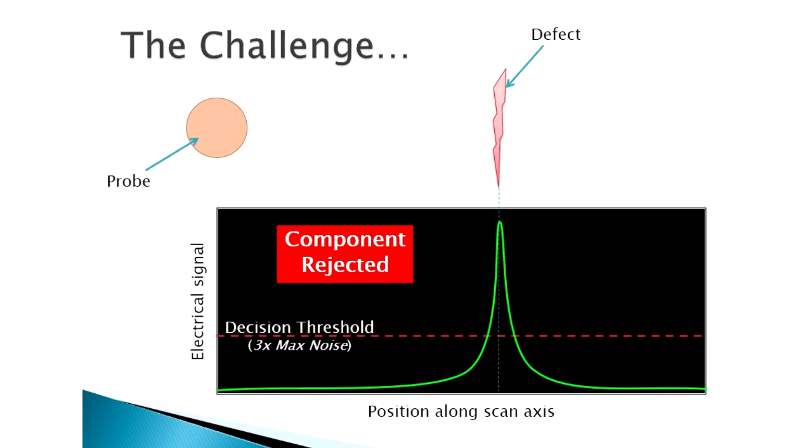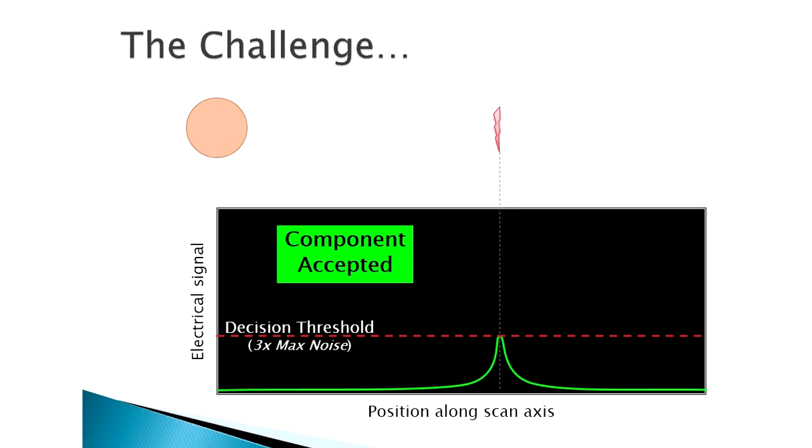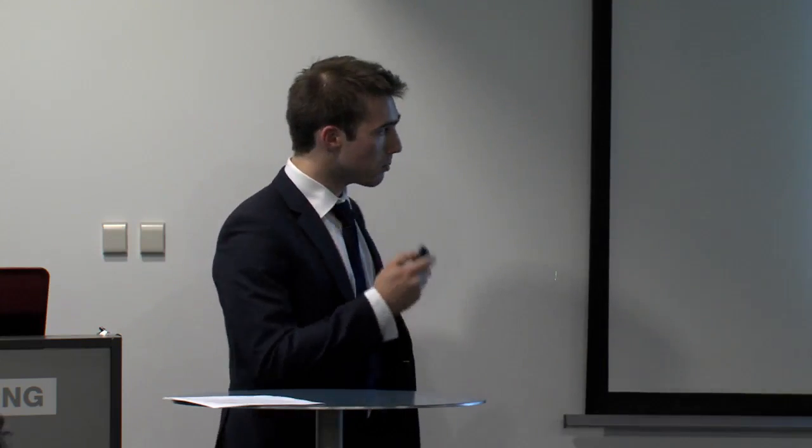So if you've got a very large defect and you have a decision threshold where any signal that goes above it will mean that your component is rejected, then you're going to find it and it's going to be brilliant. You're not going to be flying in a faulty plane. If you have a smaller defect, which doesn't go above this decision threshold, then your component is still going to be accepted and continue to fly, and therefore could cause failure later on because you haven't found these smaller defects. So my project is trying to find ways of pushing this signal above the decision threshold so that we actually find these defects earlier and so that components can go on for longer.